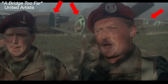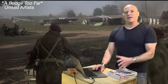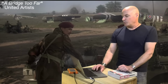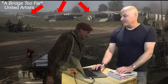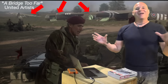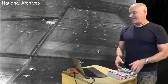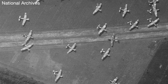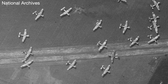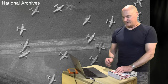Once the gliders crash land, basically in the landing zone, they're split open and the troops, or if it's carrying jeeps, they can exit. So this is what it looked like. So you see the gliders in the background, and they were everywhere. Look at the aerial photographs that were taken after Operation Market Garden had failed. You can see the gliders are everywhere. Here's a close-up view right there. You can see them just everywhere.